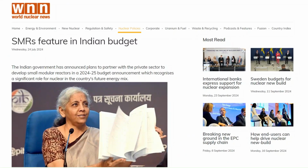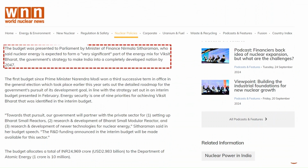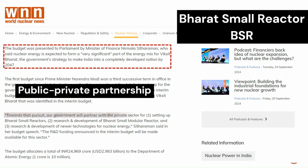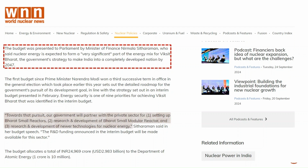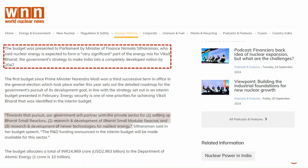In fact, during the FY25 budget speech by the Finance Minister Nirmala Sitharaman, it was made clear that the Indian government would partner with the private sector to build Bharat Small Reactors or BSRs, as well as engage in research and development of Bharat Small Modular Reactors or BSMRs. That means India is officially pushing to increase the role of small nuclear reactors in its energy mix.